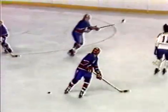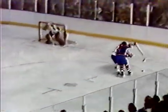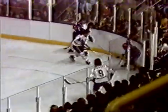Here is number 17, Yuri Lebedev. Clears it over to number 14, Anisin. Anisin getting it up at center. Over the line for 17, Lebedev. And Lebedev is taken to the boards. The puck is loose. The wings try to center it. And it goes to number 9, Jacques Richard.